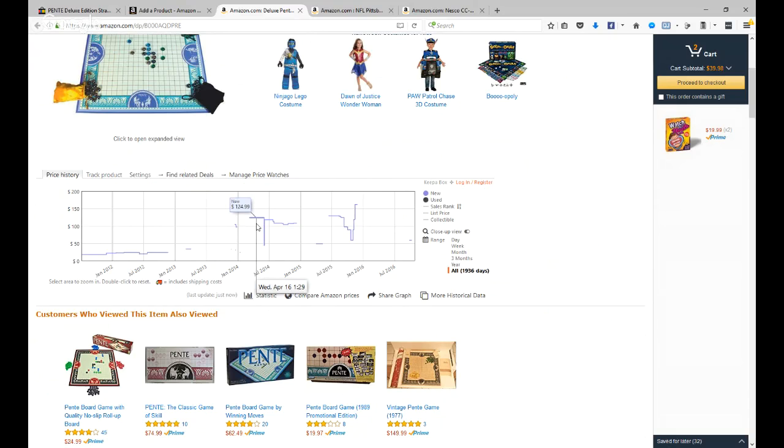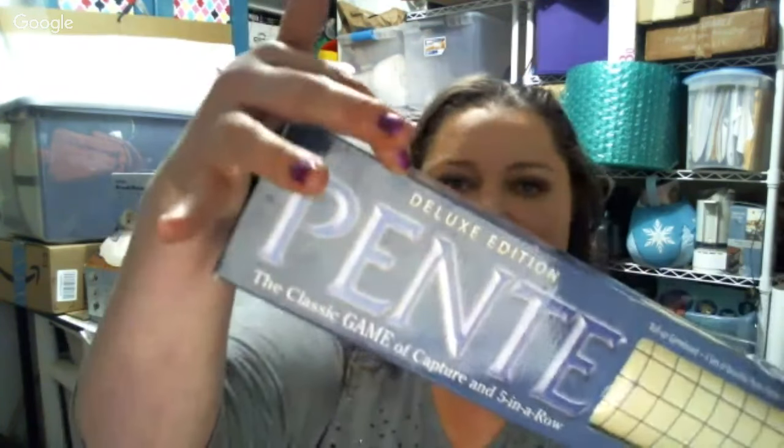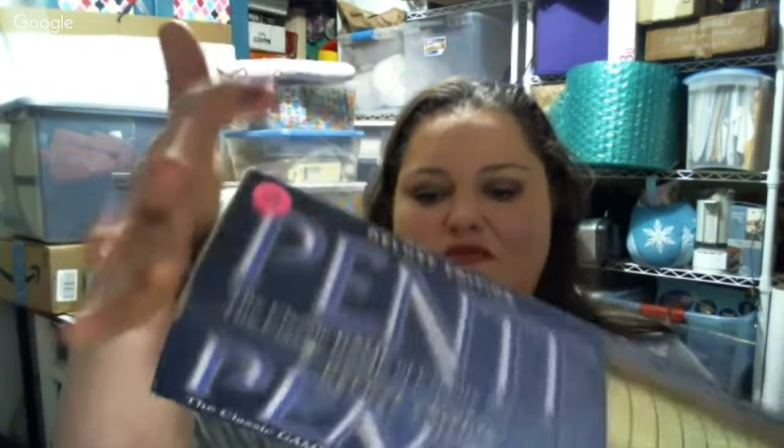I don't know what to do with this one, you guys. But it is new. It's just not Amazon new, so I can't sell it as new on Amazon. And I hate having to put my item as used because it's got a little white mark on the box. What would you price it as? I only paid $5 for it.